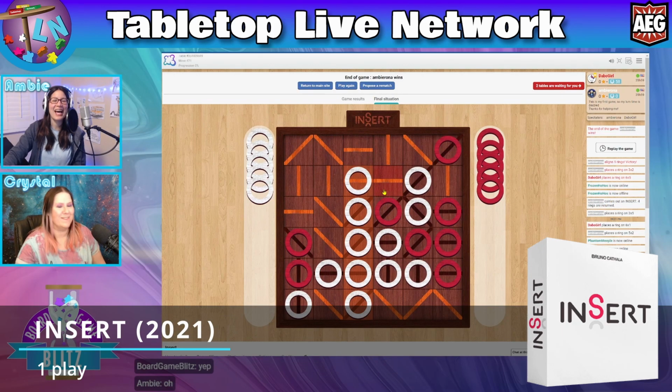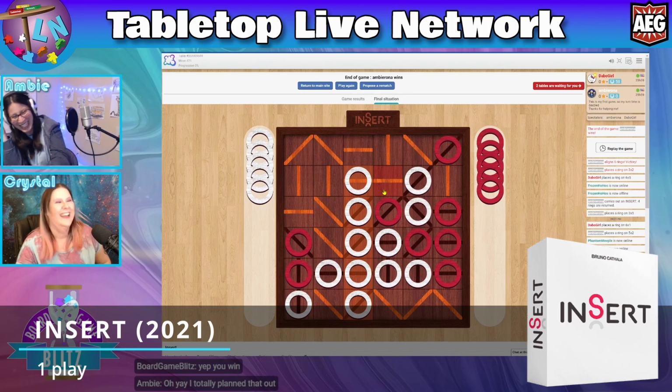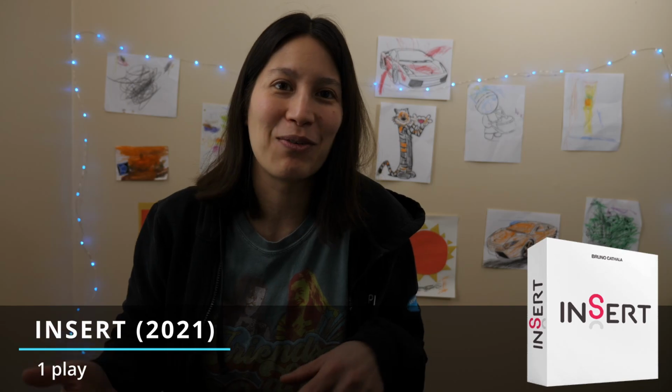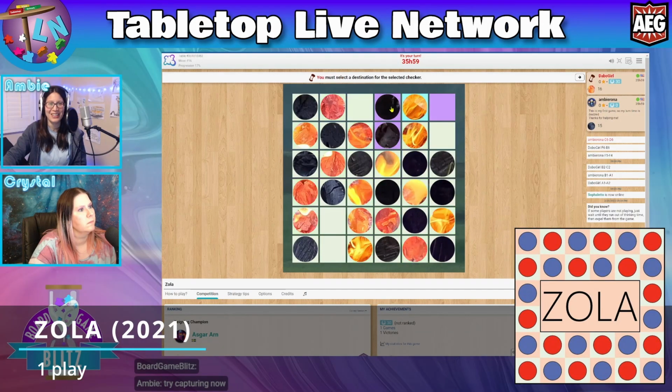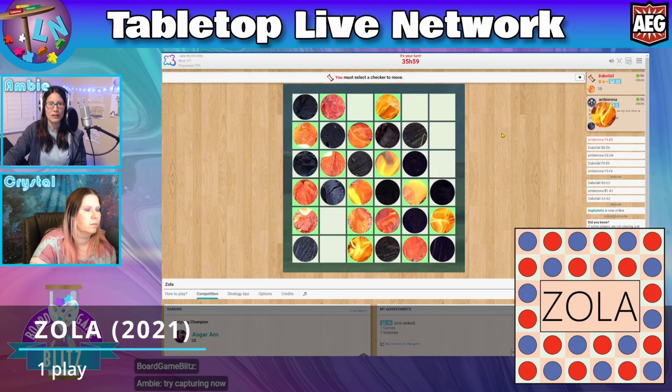There could be a lot of planning ahead, but both Crystal and I aren't very into abstract games, so as we were playing, it looked like we were planning ahead for that, but we weren't. And Zola is a more checkers-like abstract game where you're capturing pieces, but in order to capture pieces, you have to move inwards, and otherwise you move outwards. So there's only certain places you can go on each piece. I liked Insert a lot more than Zola. I guess maybe I don't like the capturing type as much.